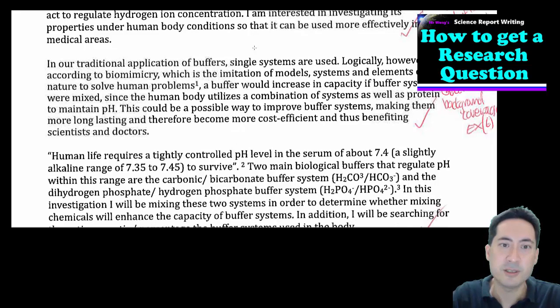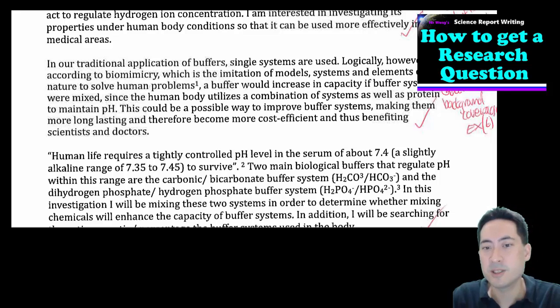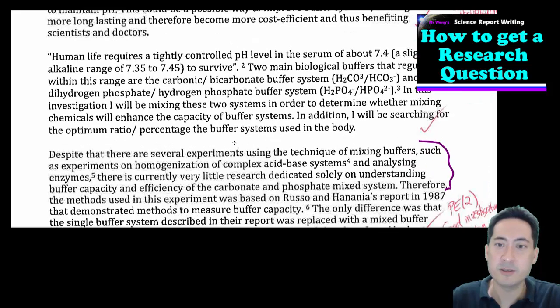So you find something you're interested in, which is probably the most important thing, then do the research and then get your question based to further answer or get closer to the answer to your question based on what research has already been done. All right, that's the be all and end all of every research question for all the sciences and everything else in IAs and EEs in IB. All right, that's how you do things.